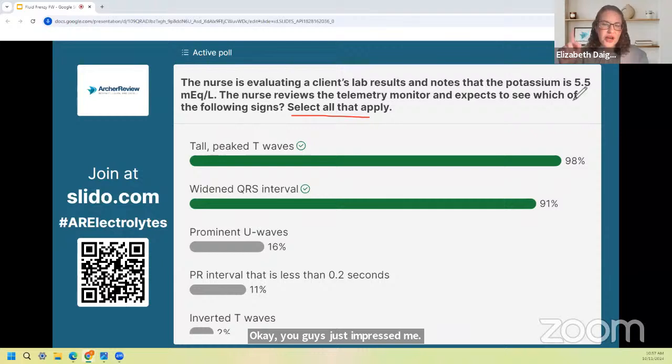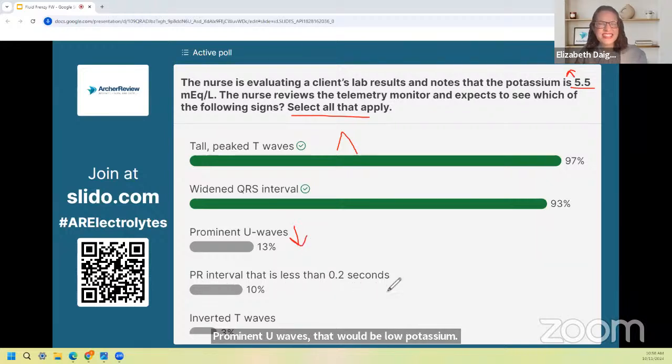So the first thing you have to do is ask yourself, what does this number mean, right? You have to define the number, and 5.5 is a really high potassium, of course. So that's going to cause those tall peaked T waves, and it's going to cause that widened QRS interval. Prominent U waves, that would be low potassium. A PR interval less than 0.2 seconds, it's going to be prolonged. And inverted T waves, nope, that would be for low potassium.